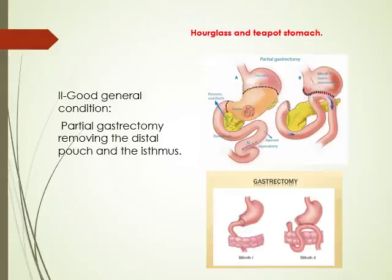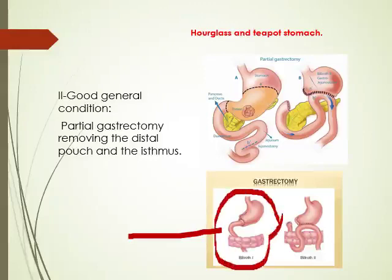Okay. This figure below shows another types of re-establishing continuity by Perlos type 1, which means gastroduodenostomy after partial gastrectomy, or Perlos type 2, which is gastrojejunostomy.